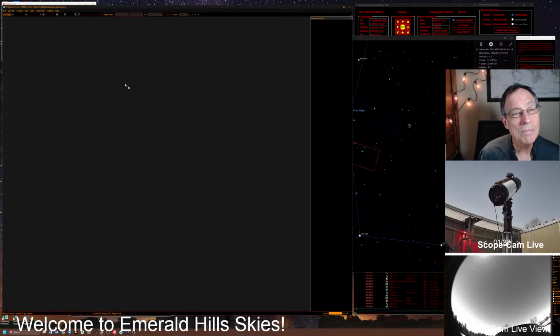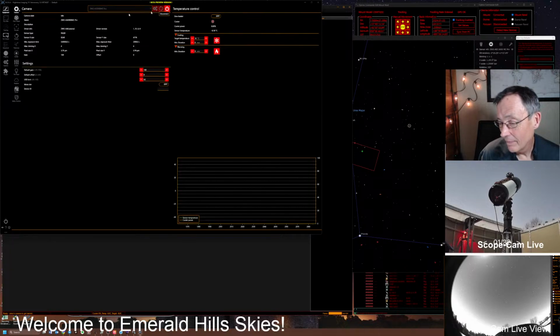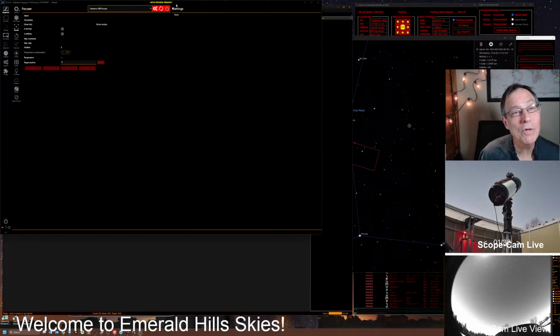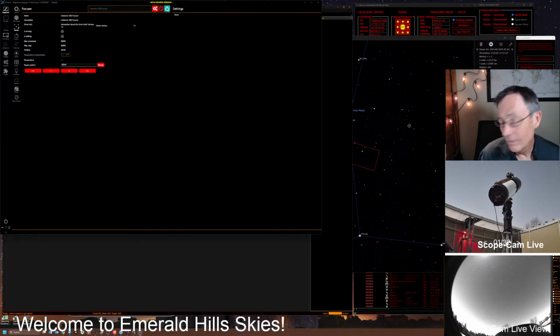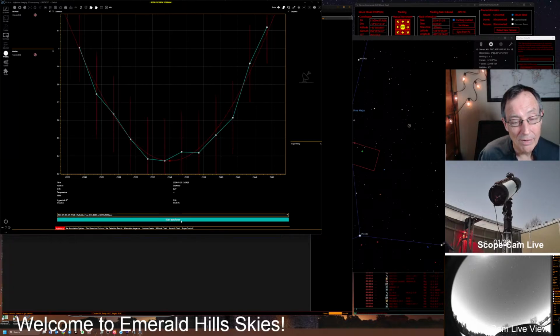Connect to the camera. And connect to the focuser. Go to imaging and autofocus.